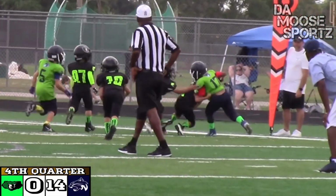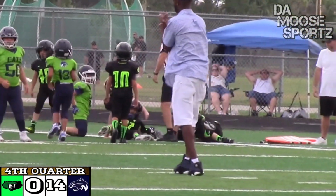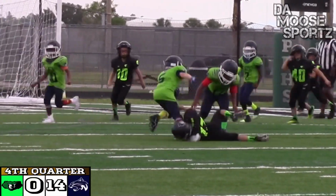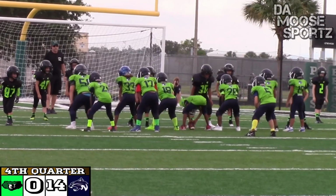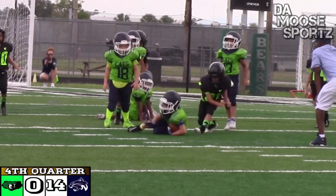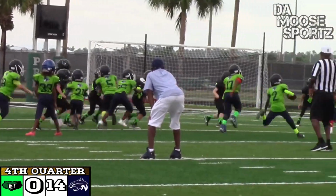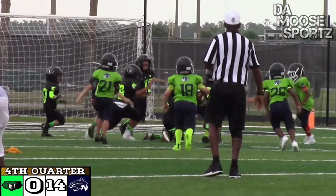Second down and 5 yards to go, and this is way to a first down. Quarterback tries to get the ball on the outside. There's only five at the ball player. Tossing it off to number two as he's trying to make his way to that end zone.